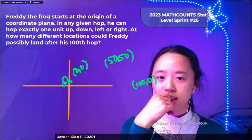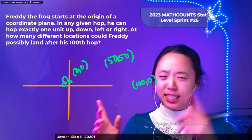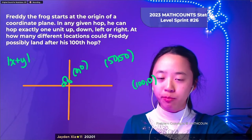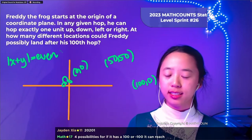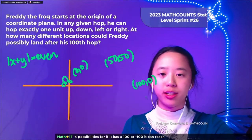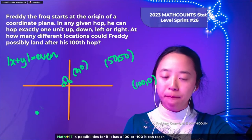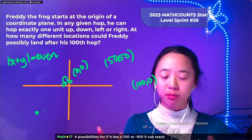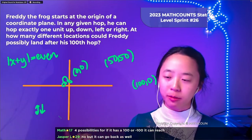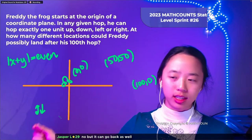One way we can look at it is notice that any location you reach has to be sort of an even number. And what I mean by an even number is that the absolute value of x plus y has to be equal to an even number. Because if you consider where this frog is hopping, anywhere he lands must be even, because the only way to get there is if he goes back and then goes forward again. So if he backtracks and then unbacktracks, or goes forward and then backtracks, that's the only way he can get to any point.